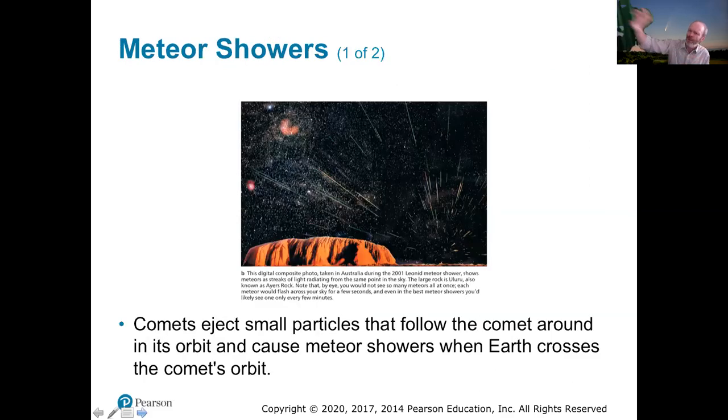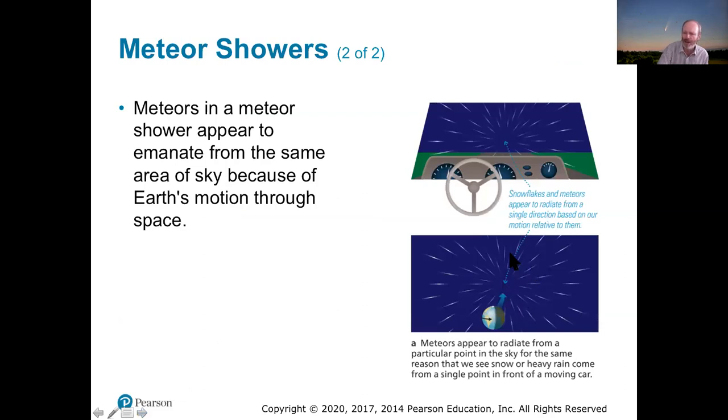What the tails leave behind just sort of linger there, and as our planet sweeps through it, we get meteor showers. In fact, we're going through one in August of 2020, and we go through one every August called the Perseids, and that is a leftover comet tail that we go through every year in the same location along the way. It always looks like the meteors are coming from the same spot. So the ones that we see in August look like they're all coming from the constellation Perseus, which is why we call it Perseid. But in fact, it's not that way.